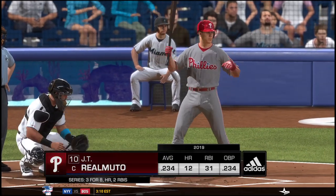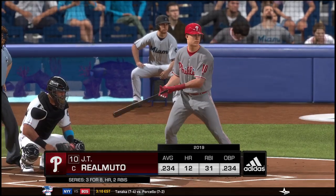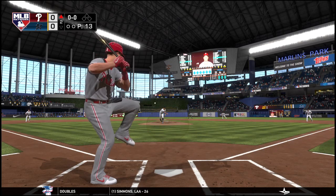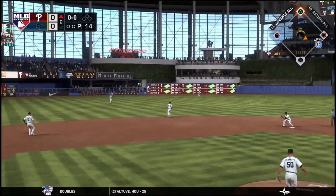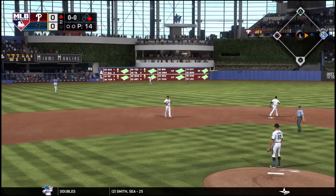Into the box now, JT Realmuto. He had a couple of hits in yesterday's contest. He's ready. Here's the first offering. Line drive to left. And that's a base hit. So a little first pitch swing in there as he's on to kick off the inning.